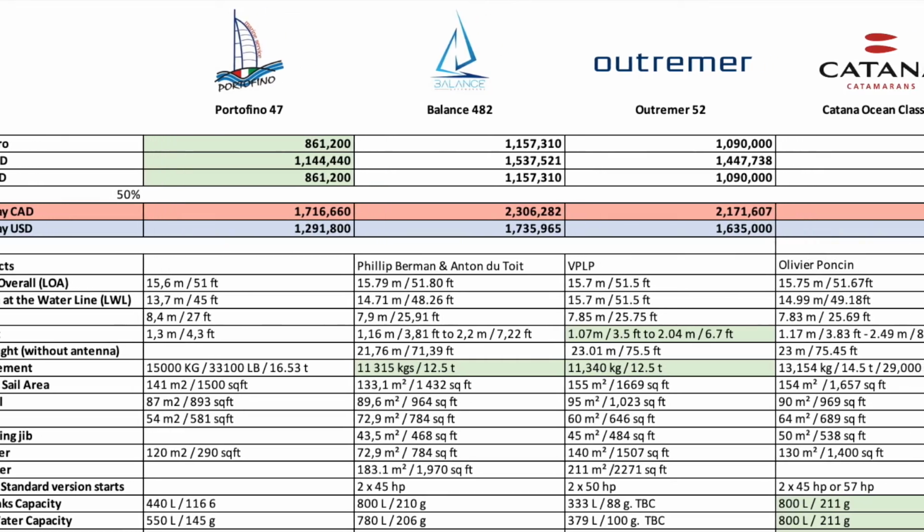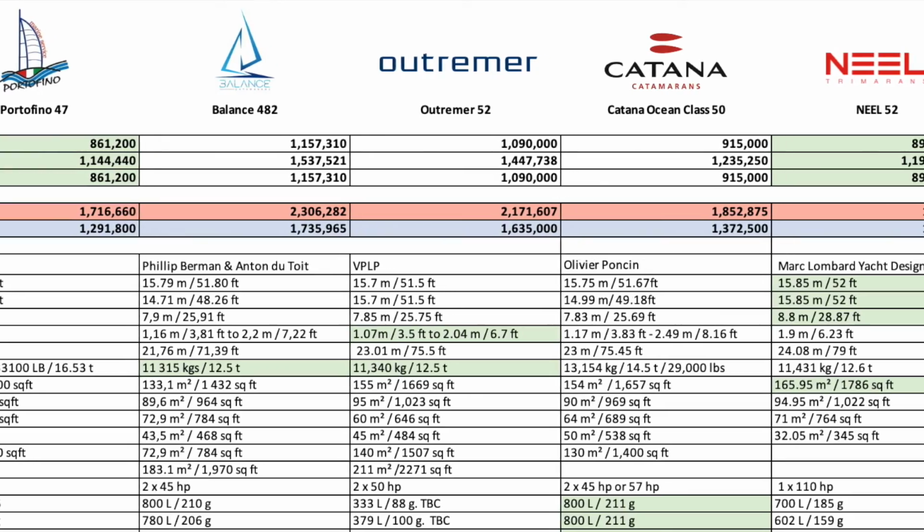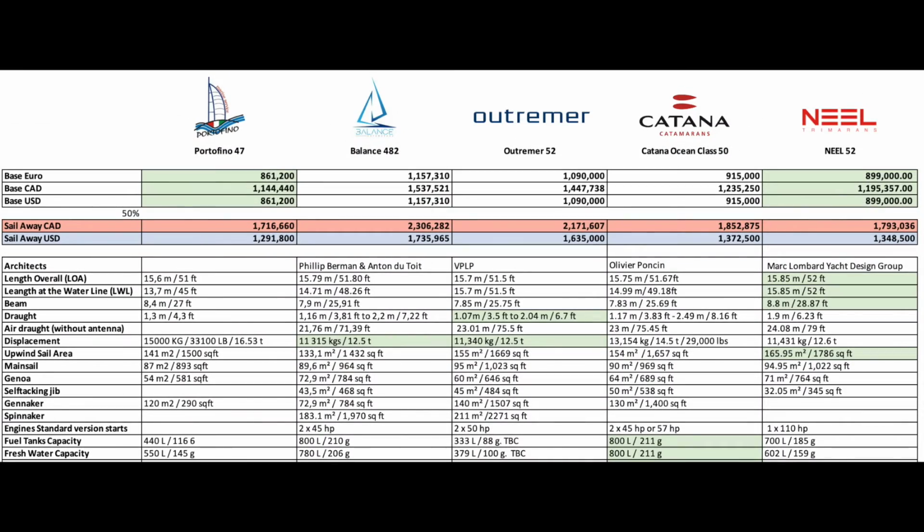Okay, let's look at the numbers now. So these are preliminary numbers. They seem to change daily, but we're going to go with what we have here. NEEL at 900, and it is just a little more expensive than the 47 Portofino. But remember, the Portofino is a 47, and the NEEL is a 52. So the Portofino is a hell of a deal, though, at 861.